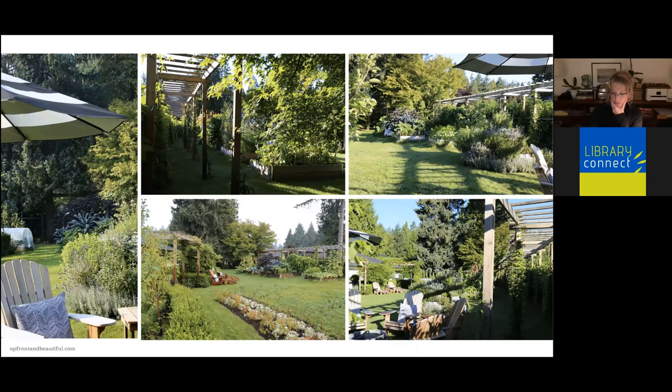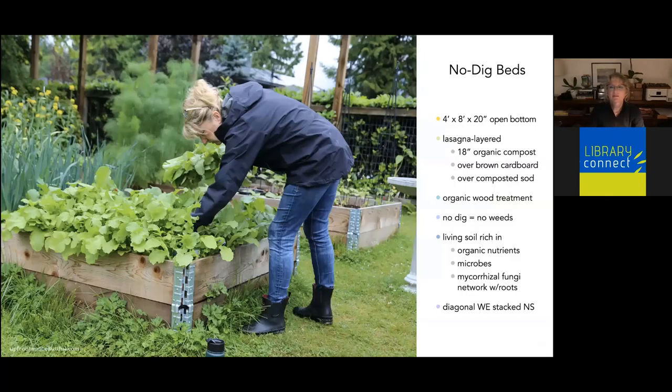That's permaculture for you. So starting with the beds. The beds are 4x8x20 inches or 2x8x20. They were lasagna layered. I used composted sod on the bottom. I'd dug up 500 square feet of sod last year and left it to compost. So I laid cardboard over that and put organic compost on top. Treated the wood organically. It's no dig, so there are no weeds. The soil is very healthy.